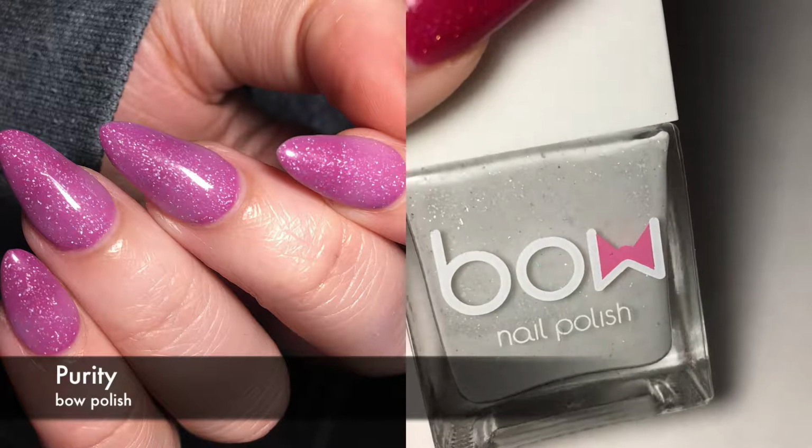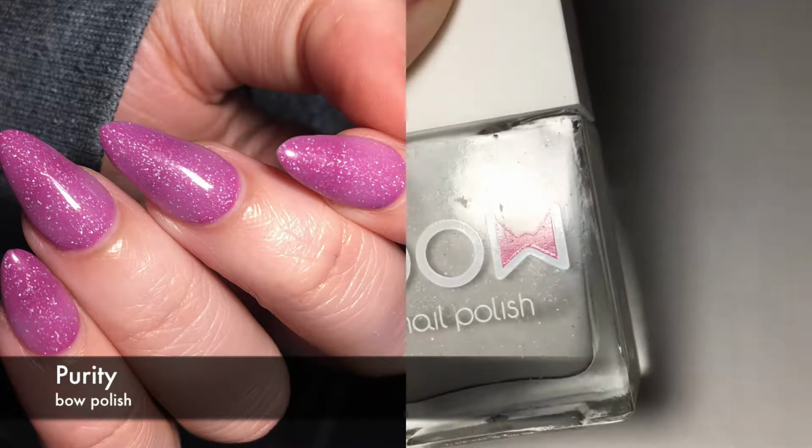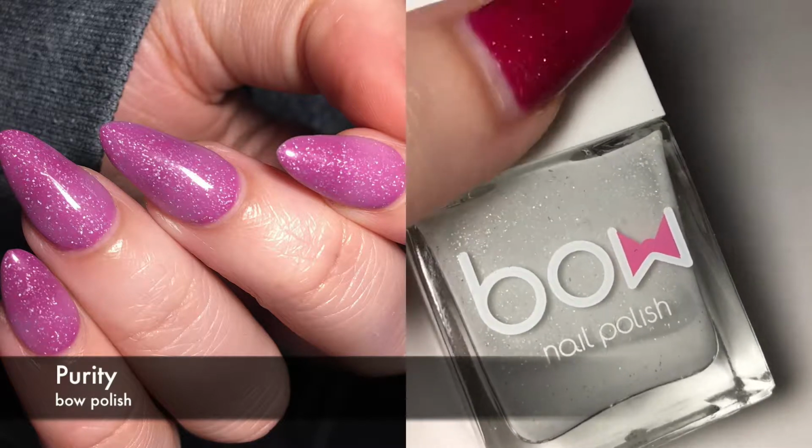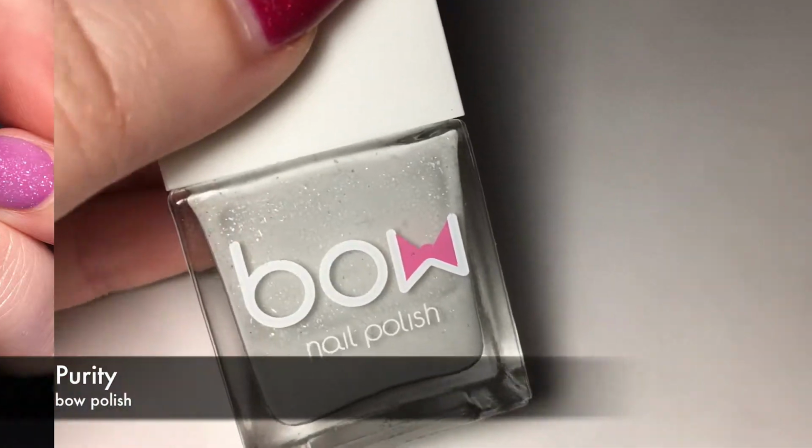I think Bow Polish is one of the few brands that make UV reactive polishes, and I think it's really great. I think it's fun, and I really like this one.